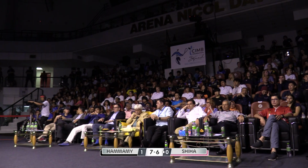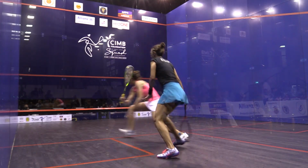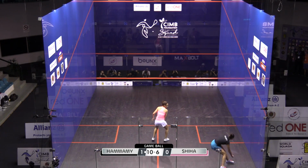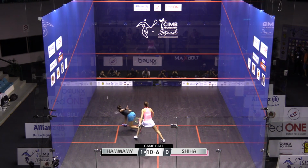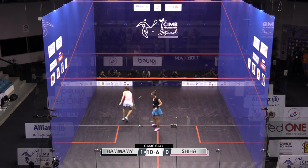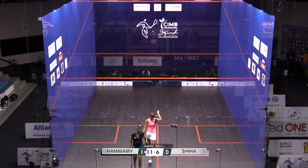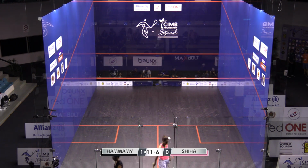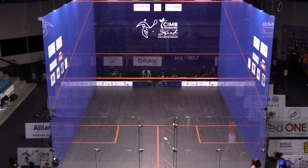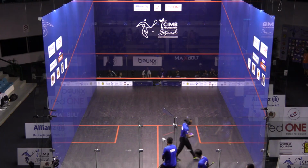She was at full stretch. And out. 8-6. High on that backhand side. Really kept her balance. Thought she went for the player rather than the ball. Yeah, it's a cool finish from the number one seed. 11-6. El Hammamy finishing that game very coolly. Jana Shiha just a little bit of a lapse in concentration. Errors, giving away strokes.